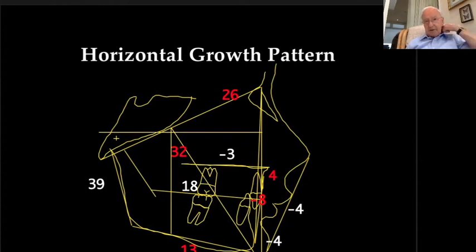There is a severe brachyfacial growth pattern of horizontal growth. The interincisal angle is close to 180 degrees, and the lower incisors are positioned 8 millimeters lingual to the A-pogonion line. This is a classic case for sagittal arch development by advancing the upper and lower incisors to release the mandible forward to correct the distal occlusion.